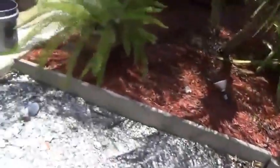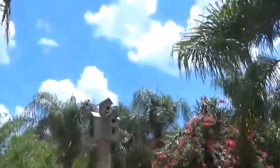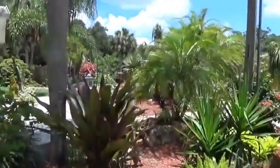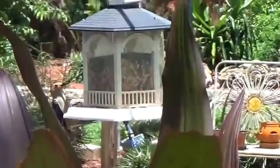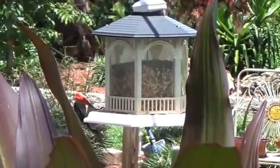See, here's one of those with the corn and the cobs on them. Look at that. Yeah, this is a bird paradise. Birds are all over. You'll see a woodpecker now on the feeder. They're fairly tame here. They realize we won't hurt them. It's just a haven for birds and so peaceful.